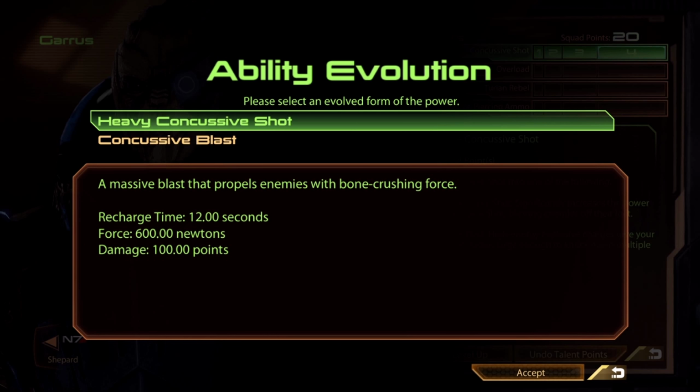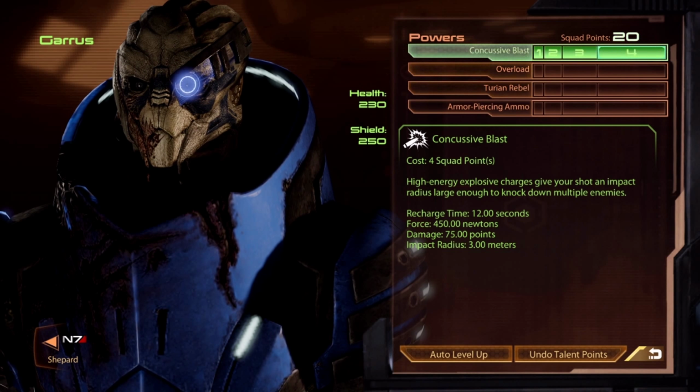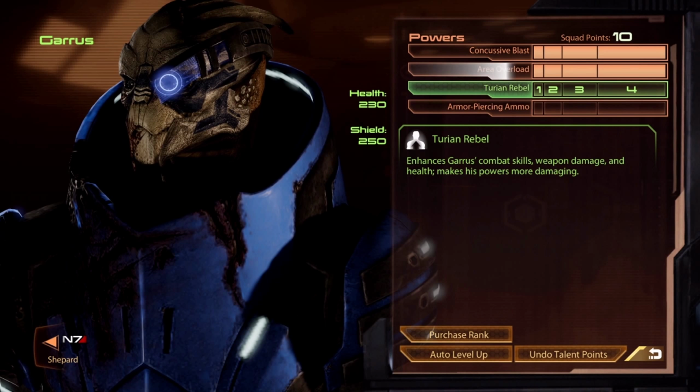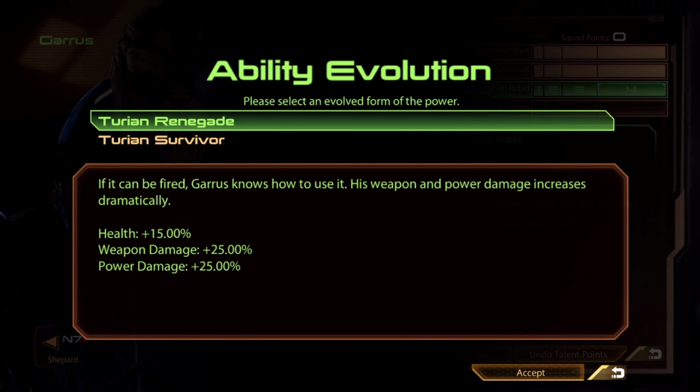It's hard to really choose between these. Blasts can hit multiple enemies potentially, so I'm just going to go with that. Then we want Area Overload again. Area. And then max passive for power damage and weapon damage. We don't really like health.